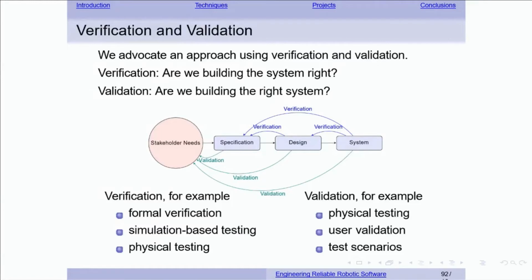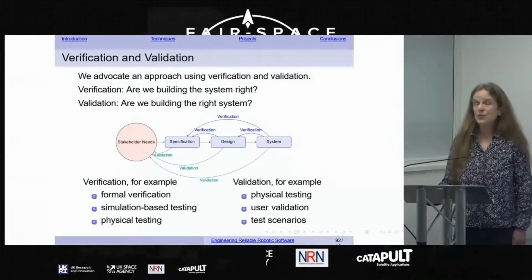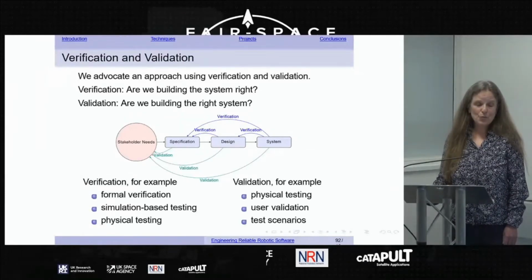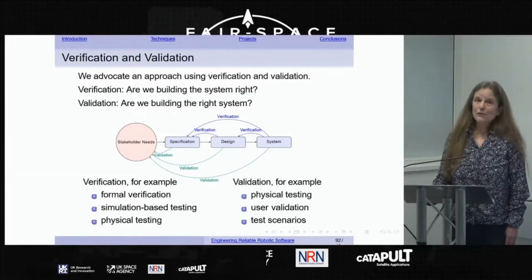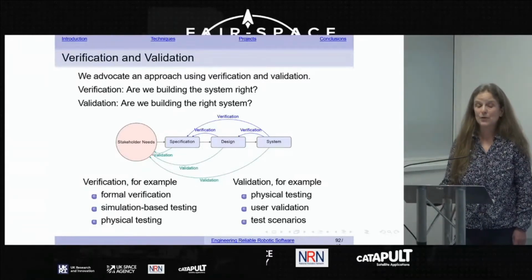So the first thing that we're particularly interested in is verification and validation. So what is that? Well, usually if you want some space robotics, you go and ask the stakeholders, what do they actually need? What do we need doing? Then there's often some requirements, the system's designed and then it's constructed. So verification is checking whether the design satisfies those requirements. It's checking whether the system we built satisfies the design and those requirements.